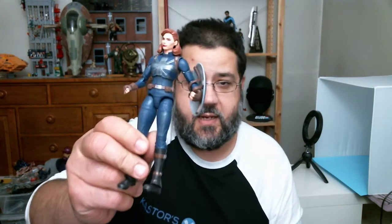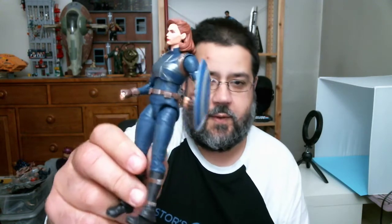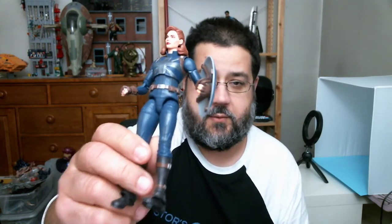But one thing I did notice for her is she's got this oversized grip there on her hand. And so if you don't wedge her finger, her thumb under the belt there, it just kind of flops around on her hand. So they gave her this really oversized open hand grip versus something a little bit tighter that would be able to hold on to that.